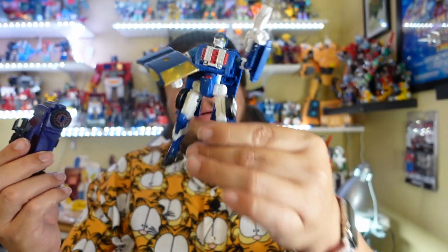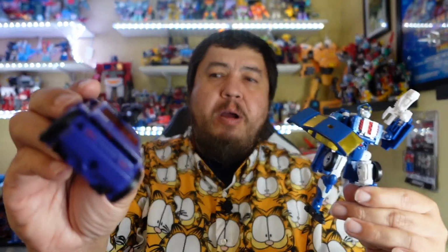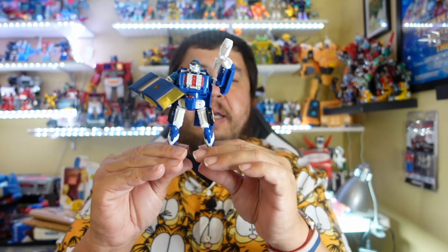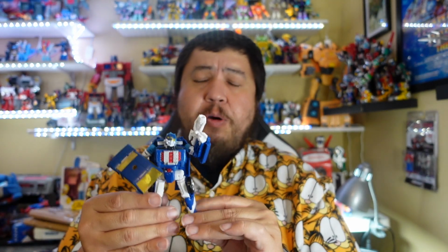If I had my choice between this one or this one, I would go with Sideburn. I just like the colors on this one better. I think it looks great. Don't get me wrong, purple is awesome, but this red, white, blue, and yellow looks really, really good on him. So, yep, there we go. $24.99 is what you'd pick him up for. Maybe wait for it to go on sale. Target sometimes runs deals and things like that. But yeah, I think you'll enjoy him.